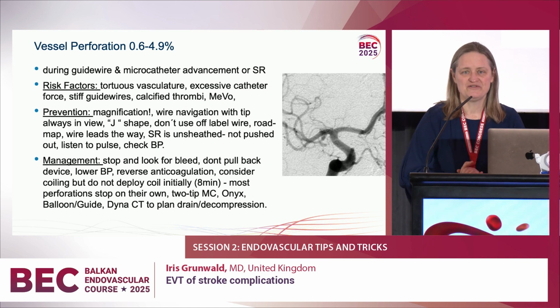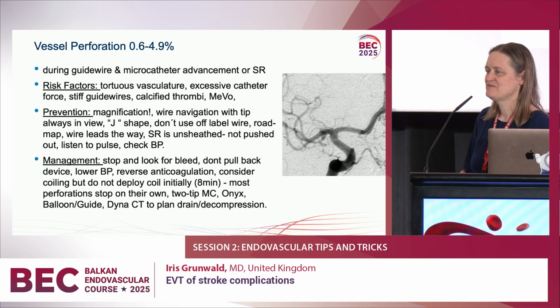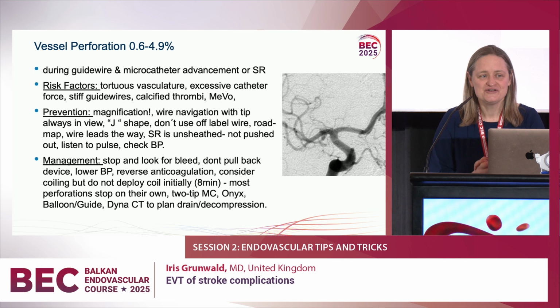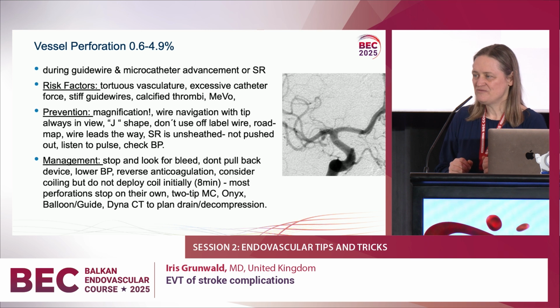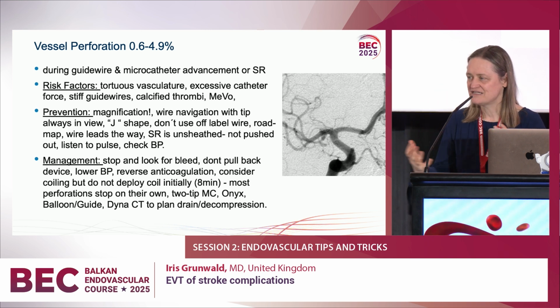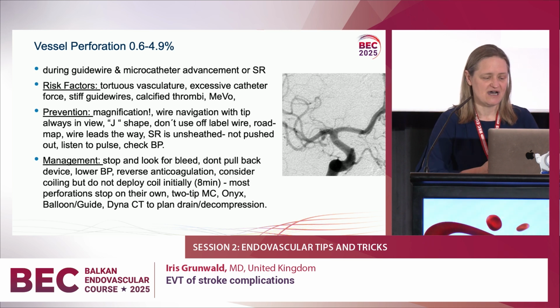So what to do about prevention? My number one rule is magnification, magnification, magnification. You want to know where you're going. And for those who are not neuroradiologists, you may not use roadmaps so much. Use it. Use a roadmap, because you're used to working on a beating heart and moving images, it really shows you where the small vessels are.